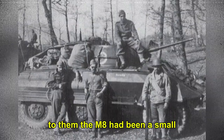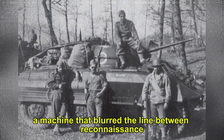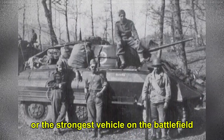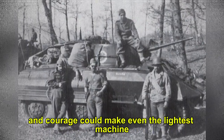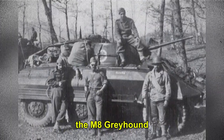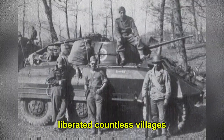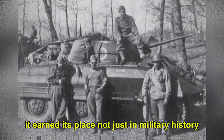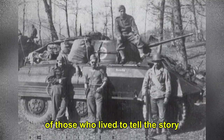To them, the M8 had been a small, underestimated enemy that refused to play by the rules, a machine that blurred the line between reconnaissance and combat. It wasn't the biggest or the strongest vehicle on the battlefield, but it proved something vital: that speed, precision, and courage could make even the lightest machine a giant killer. By the end of the war, the M8 Greyhound had destroyed hundreds of enemy vehicles, liberated countless villages, and scouted paths that no tank could reach. It earned its place not just in military history, but in the memories of those who lived to tell its story.